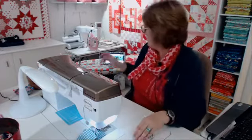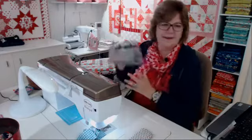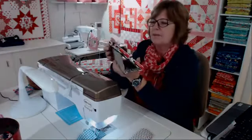But if you're doing something that's either super scrappy or pretty much all the same fabric, then you get the benefit of pre-cutting everything so that you can just fly through the sewing part. And so that's pretty fun. So I'm going to put the tablet up. I'm going to see what's going on.